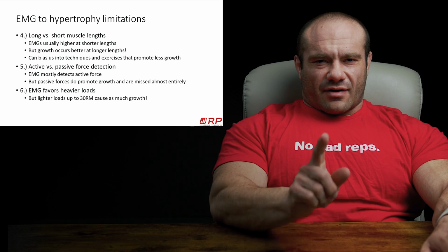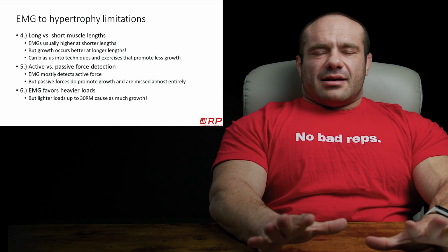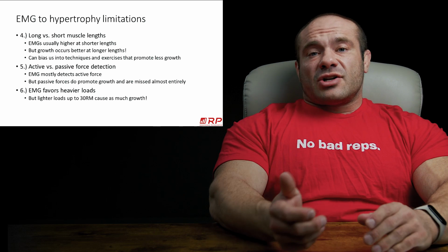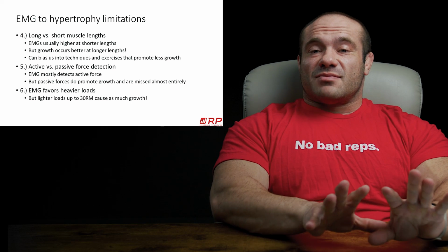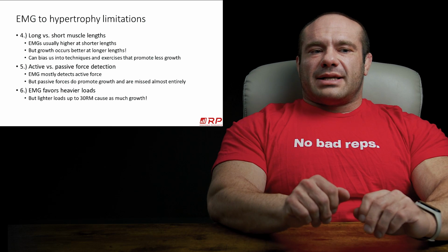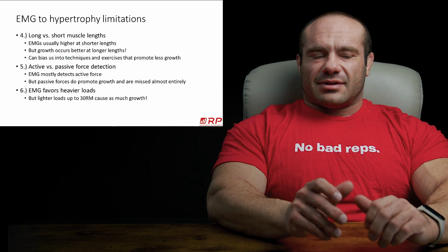Not looking good for EMG so far, but don't worry, we'll try to save it at the end. Fatigue. Fatigue's a big one. So EMG picks up neural fatigue, nervous system fatigue, pretty well. It doesn't pick up metabolic fatigue all that well because it doesn't measure the metabolism. It measures muscle contraction, muscle electrical activity. If you have a high level of metabolic fatigue, you could have the same amount of muscle electrical activity as always, but a higher amount of growth per rep because we know metabolites grow muscle, but that's not often picked up by the EMG, right?